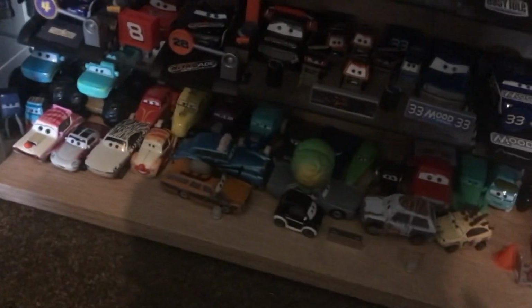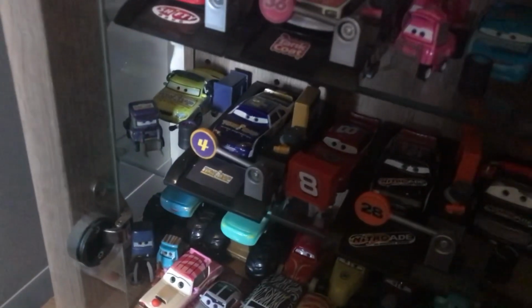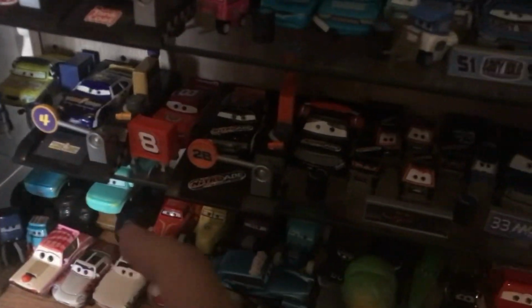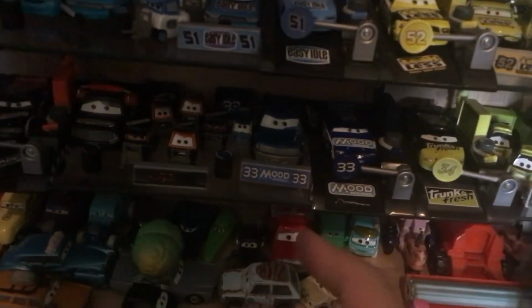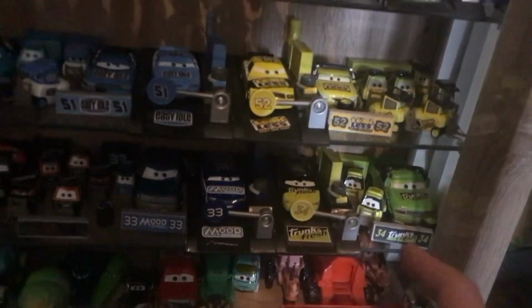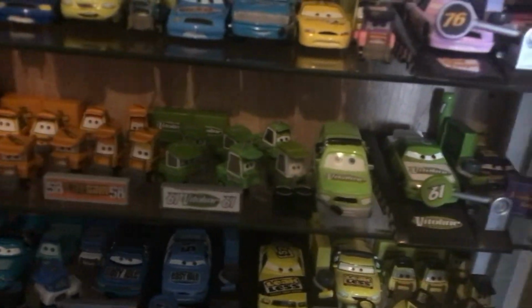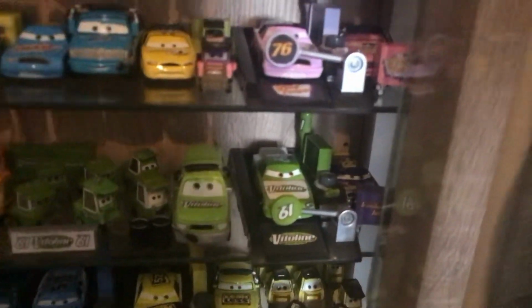And then, yeah, you've just got the Piston Cup teams. Well, on the bottom shelf, you got all my Cars on the Road characters. But I've made so many custom pitties, crew chiefs. But we're going in number order here from teams, Cars 1 teams. I've got all the launches as well, all 19 of them. Vitaline, the best team, no questions asked.